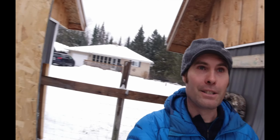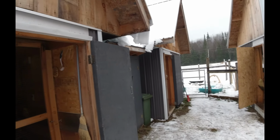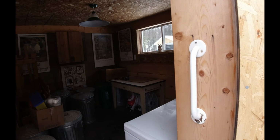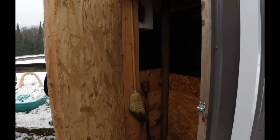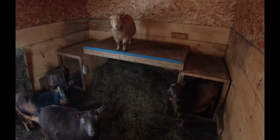Apparently, most places you can only build 10 by 10 buildings without permits. So she's gotten away with building these 4 10 by 10 sheds or mini barns that she doesn't have to have permits for, which is really sneaky and awesome, I think. Let's see. Well, here's some goaties in here. Hello, goaties. How are you doing?